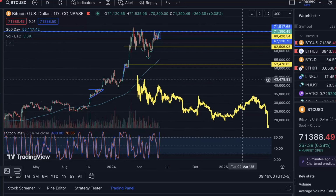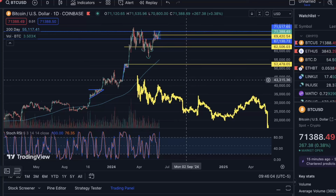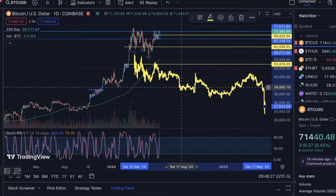Finally, one more thing I want to show you guys on the bearish side. Since I've already made quite a few bearish statements, we might as well go all in here. I've already gone over with you guys the similarities between the 2019 move up to 13K and the current Bitcoin move up to 74K.